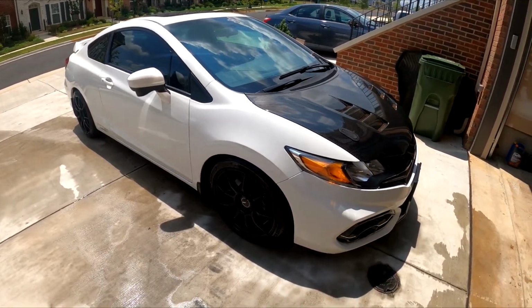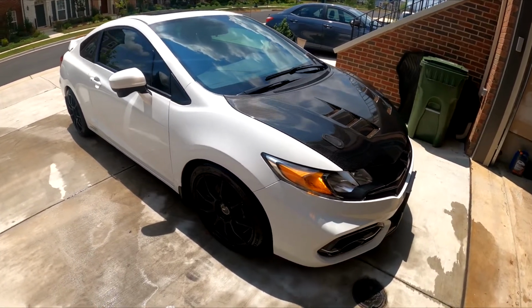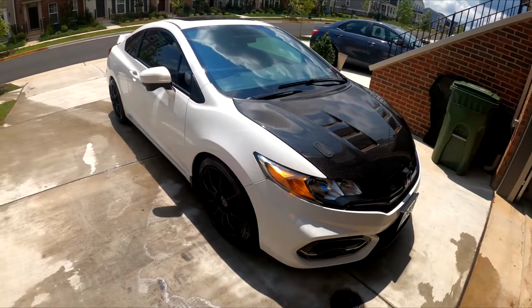I mean, I do like the flush look, but it would have caused me to do pulling or rolling my fenders. I wasn't all for that. So that's about it, guys.